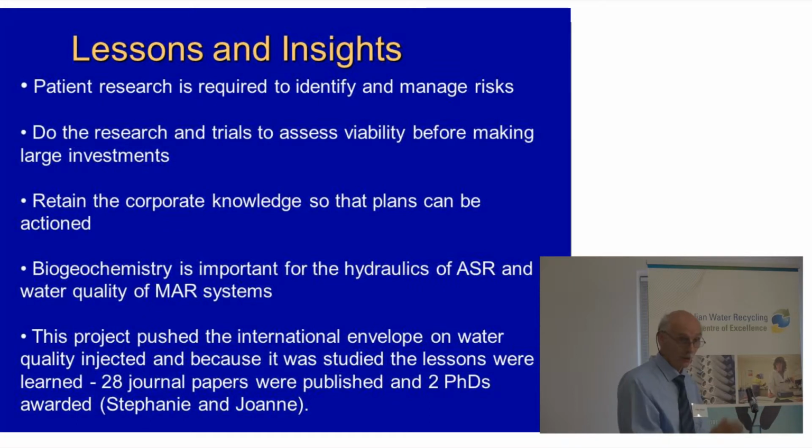But because it went over a longer period of time, we actually had time to solve those problems and get on top of things. What we see at the moment is a lot of Commonwealth funding going into capital works programs, and I've seen in recent years 2 projects where people are trying to spend $10 million before 30th of June, and they don't actually have the viability side sorted through yet.